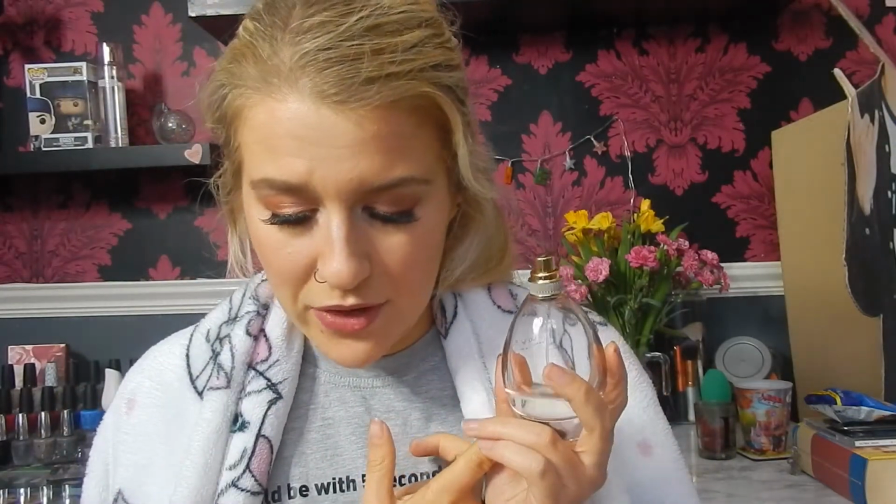I absolutely love this. I have a shelf, I don't know if you can see it. I have the body spray. I've got a little mini one. I've got a small backup of it. I've got a roller. Everything basically. I really just love this perfume.